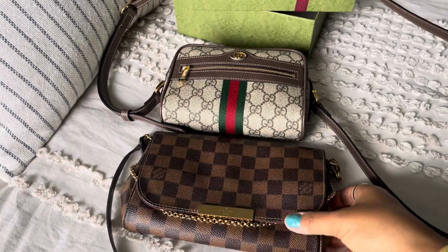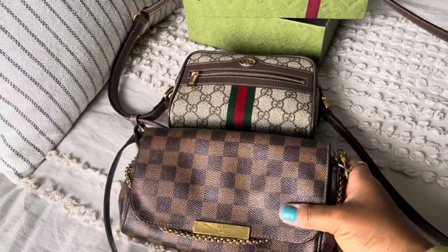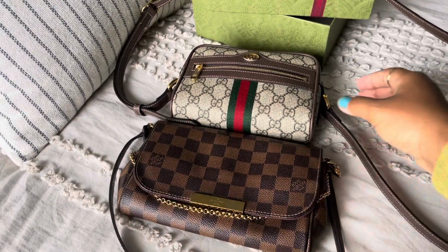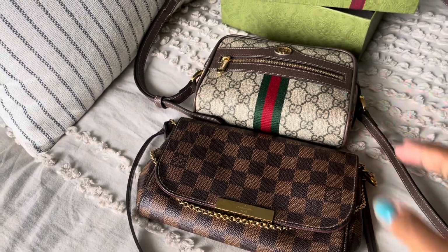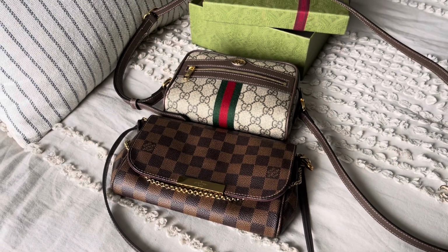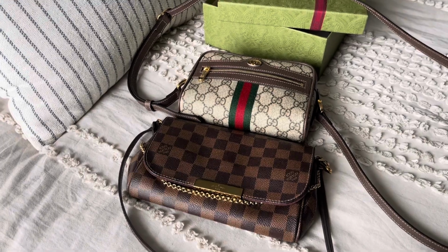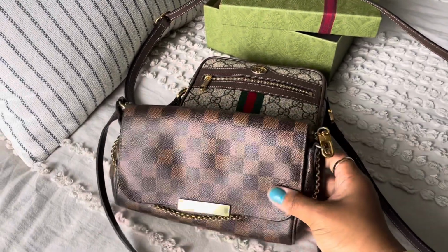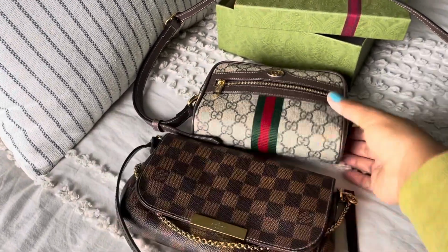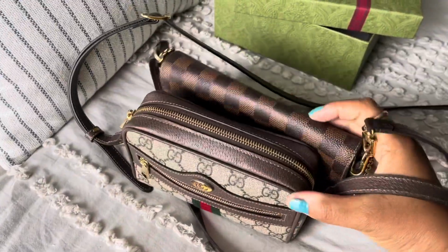And this is the Favorite PM. This is one of my favorite bags. I wear this bag a lot. Right now, I've been in my Marc Jacobs tote bag much longer than I expected to be. I absolutely love that bag. I didn't know I would love it as much as I do, and I've been wearing it. But on an everyday basis, this tends to be one of my go-to bags. So I wanted to give a size comparison there as well.